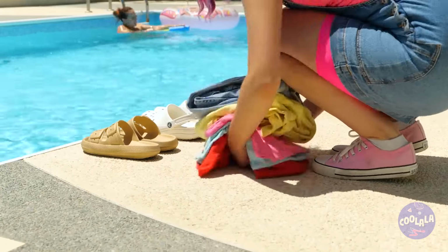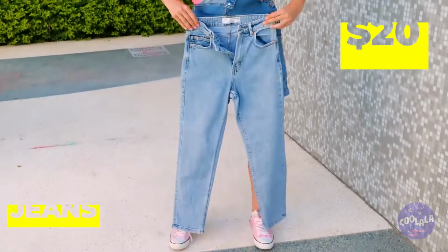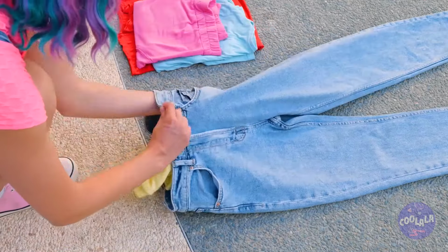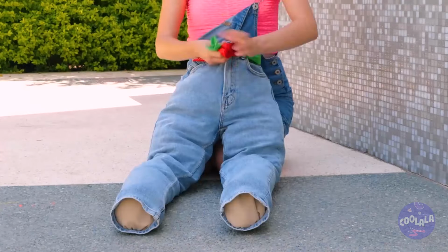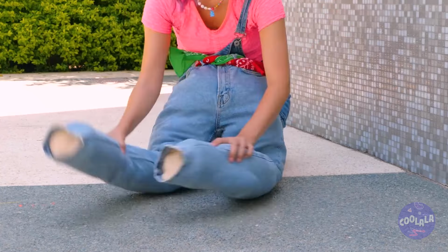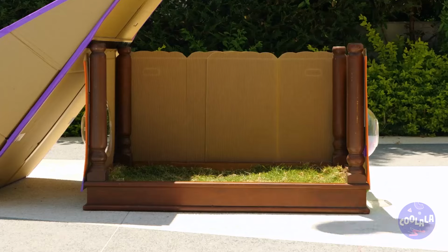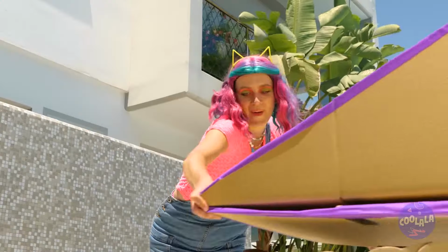Whoa, some free clothes just lying around. Could be useful. Ah yes, jeans. Like your skirt, but with legs. Let's stuff it up with some of these other clothes and tie the legs up together like a pretzel. Our project is almost done. Just add the roof.